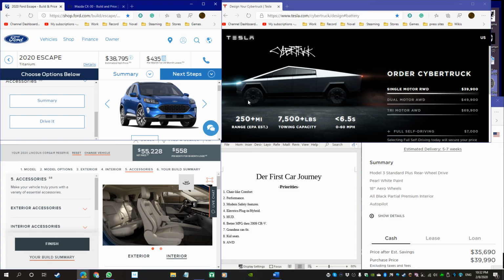But yeah, so that's the update of the Fusca journey, the difficult journey. That's the update. So the Escape wins again. It's just been winning all this time. I keep throwing competitors at it, and it keeps winning. I wonder why. Maybe because Ford actually wants to really, really conquer the market this time.